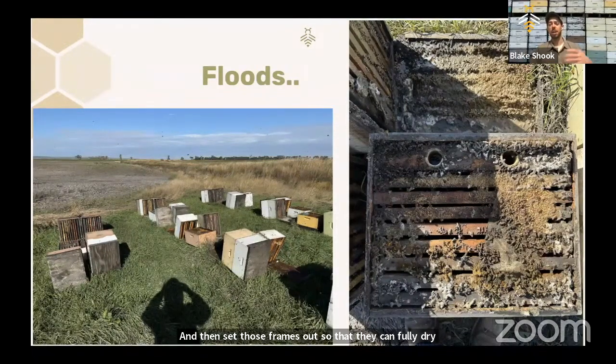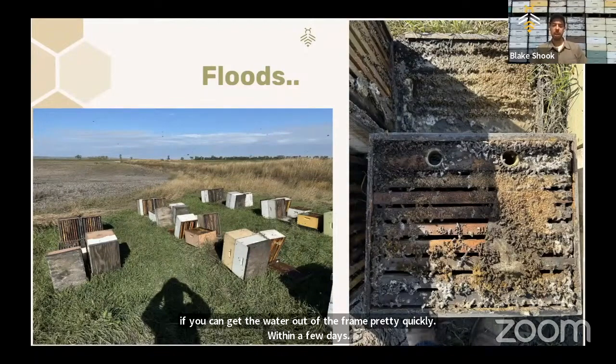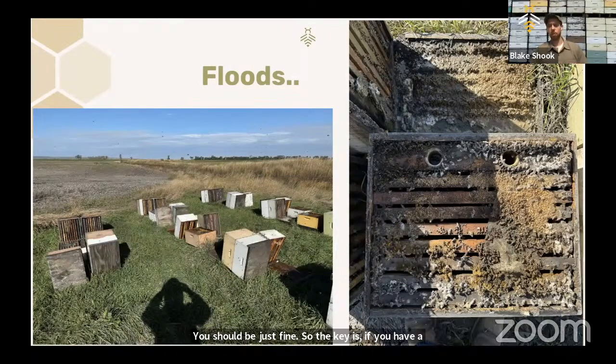What you don't want is for water to sit in these frames for a number of days. That's what happens in this picture. Everything just gets moldy and it's a loss. But if you can get the water out of the frame pretty quickly, within a few days, you should be just fine. So the key is, if you have a flooding incident, shake the water out of the frames.